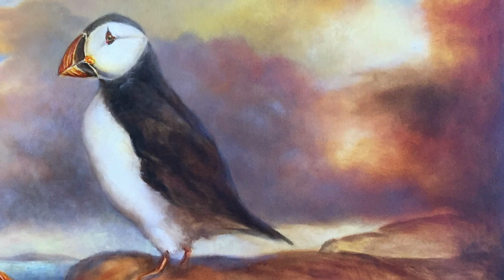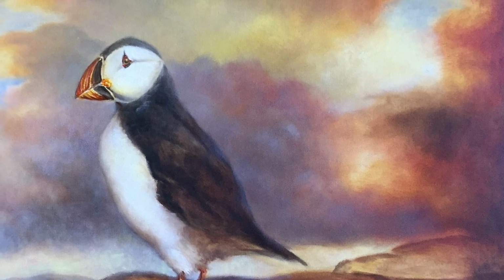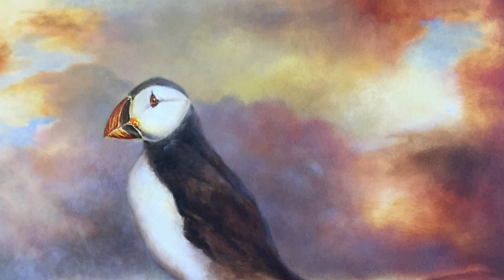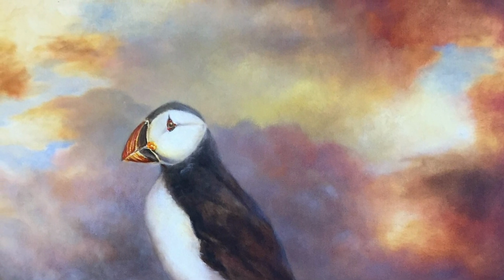Let's now look more comprehensively at a palette being used for a work in progress. At first glance, this painting may appear to have a very broad palette, but in fact the range of colors being used for this painting are quite limited.